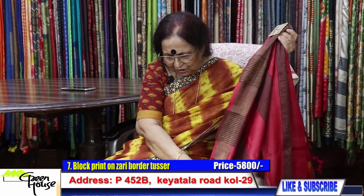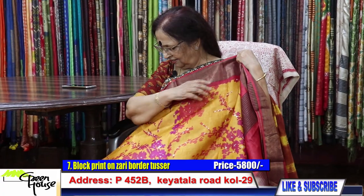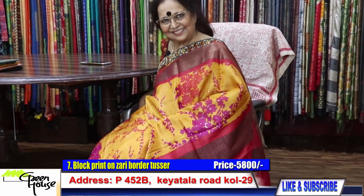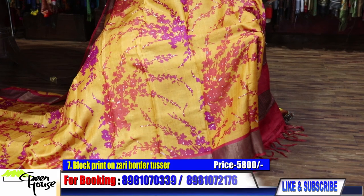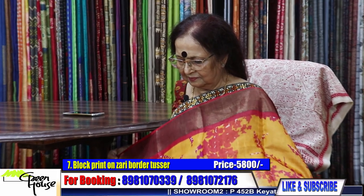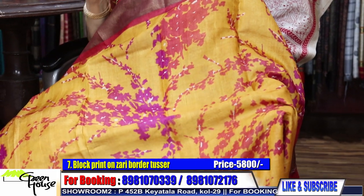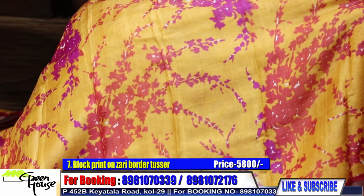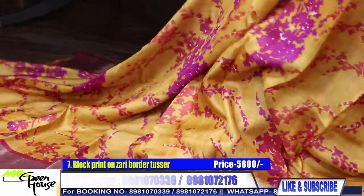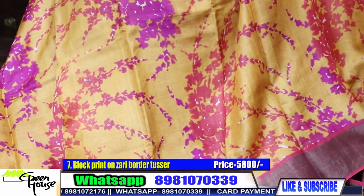This is a gorgeous one. The gorgeous one. It will look very beautiful. Hey, it's going with my blouse or what? No. It's fine. It's like this. So very beautiful. This is with the zari. With the zari, the tusser is with the zari. And this is the discharge print on tusser.